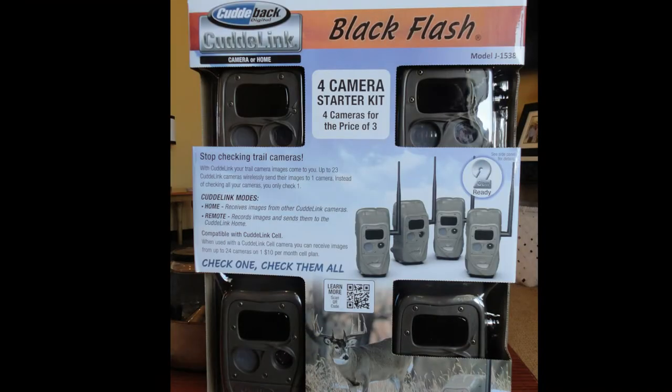But I've invested in a Cuddelink digital camera system. So, big investment. If any of you have been out looking at these, they're not cheap. But I'm super excited. What we're going to do today is just a quick unboxing of the package that I bought. And then we'll talk about a couple other little things about what we're thinking about.